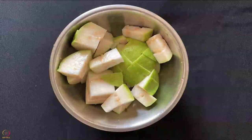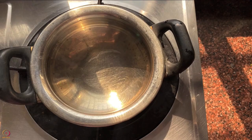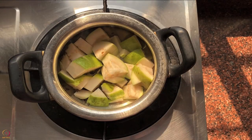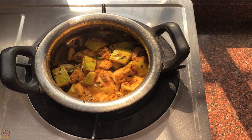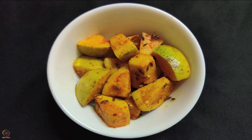Procedure: wash the guava and cut it into small pieces. Heat oil in a pan. Add cumin seeds and curry leaves. When they start to crackle, add the chopped guava pieces. Add red chili powder, coriander powder and salt. Mix everything well and sauté for 2 to 3 minutes on medium flame. Switch off the flame and squeeze some lemon juice. Sautéed guava is ready.